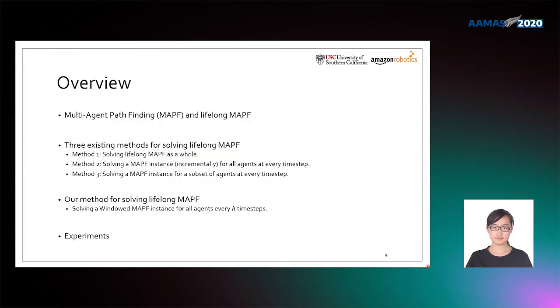So in this talk, I will first talk about multi-agent pathfinding, or MAPF for short, and its lifelong variant. I will then introduce three existing methods. Then I will talk about our new methods and compare them with the existing methods. Last, I will show some experimental results.